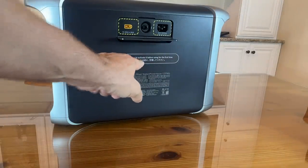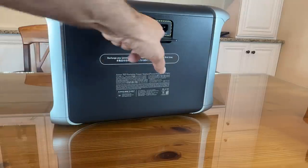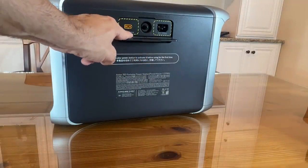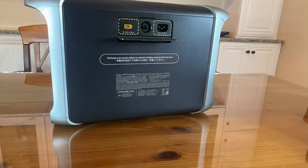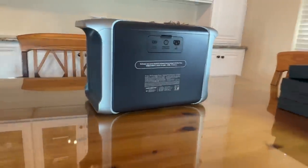Recharge your power station to activate it before using for the first time. They're smart. And we've got this stuff right here. The 11 to 30 volt 10 amp. You've got your outlet, little fuse guy. Just smart design, folks. Just smart design.